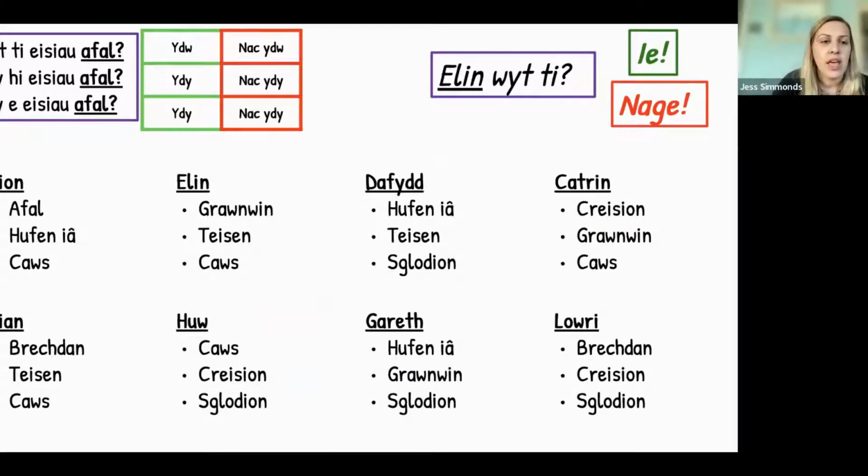So this is a great one. The kids in the Welsh department and the English department love playing this. It's just an example of Guess Who. It's really simple, but they absolutely love it. And you can either do it on the screen as a whole class or print them off on boards, and they will cross off as they go.